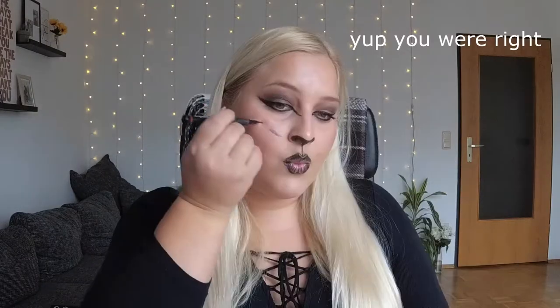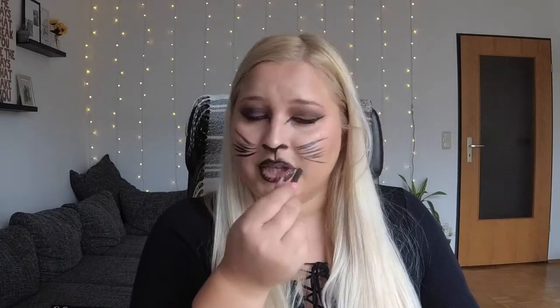Now we're gonna add the most obvious part of this cat look. Guess what it is? So now I'm gonna go in and add some dots around here with my pencil.